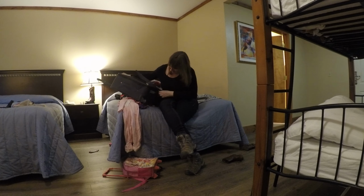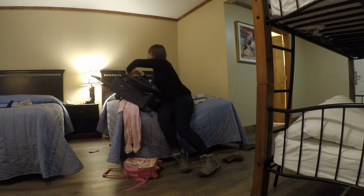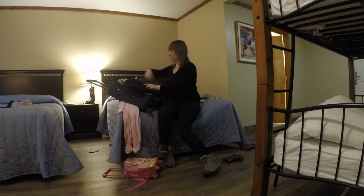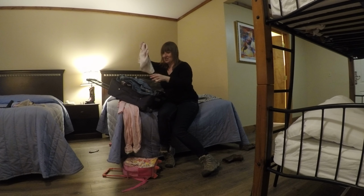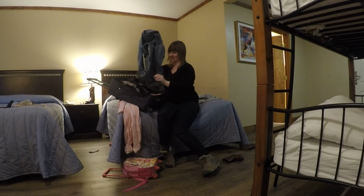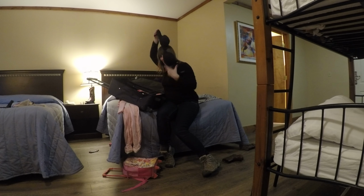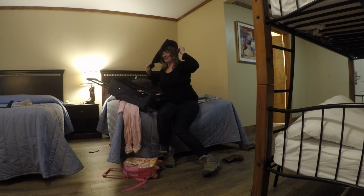I can't open it. Snow pants. Shirt in case she needs it for the pool. Pants to ride in. Snow pants. Shirt for tomorrow. Woo! It's like the size of my head. The original one, it's too floppy though.